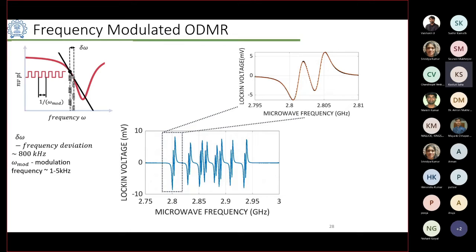Because you're just looking at one frequency, you don't have to sweep the entire frequency range. In that comparison, time is much higher, because it will take you several minutes if you sweep the entire frequency range, whereas the lock-in time constant is milliseconds. So you can just sit at one point and still get much higher sensitivity. That's the advantage. Now, traditionally people were doing bulk magnetic field sensing.